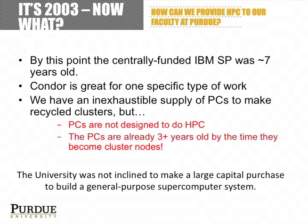At this point, in 2003, the IBM SP was about 7 years old. We also used Condor for a lot of our high throughput codes, but that's only really good for high throughput work. You can't do parallel work with Condor. We had a constant supply of PCs, but the problem is these were workstation class machines meant for students writing papers and things, not necessarily for doing HPC work. The other problem is that at their age, we were seeing tremendous hardware failure. At 3 years old, you start to run into memory and hard drives failing left and right. And the power consumption just couldn't keep up with newer technologies.